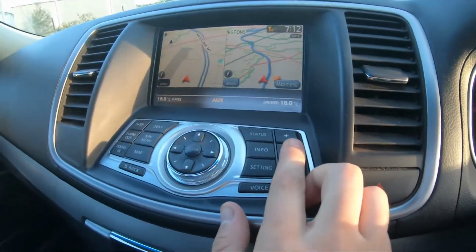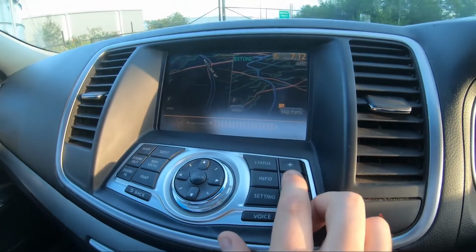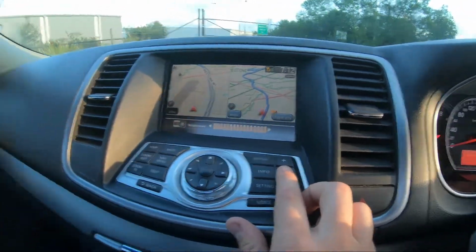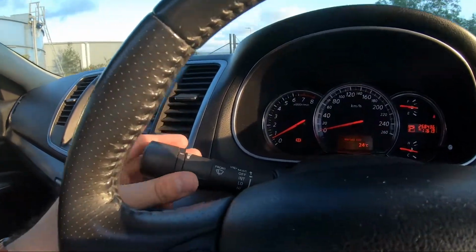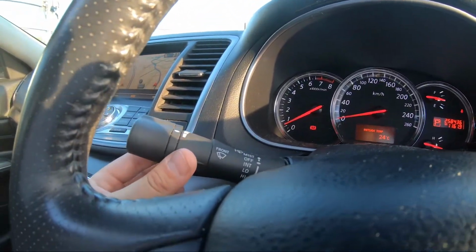It's also got a night mode for the screen as well. This actually changes depending on the situation of the lights. So if the lights turn on automatically, the screen will change to night mode. It's kind of dumb, especially when you're in a tunnel, so it changes automatically, and I just don't see how they couldn't just separate the navigation screen from the lights. I don't know.